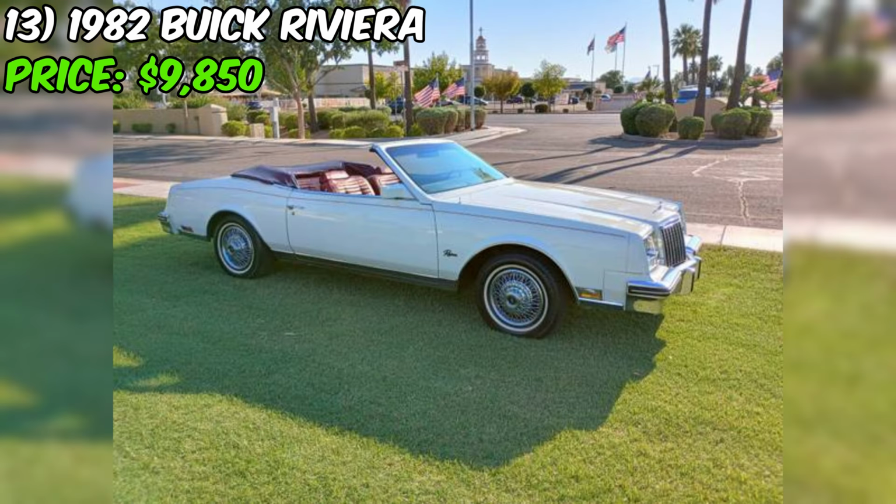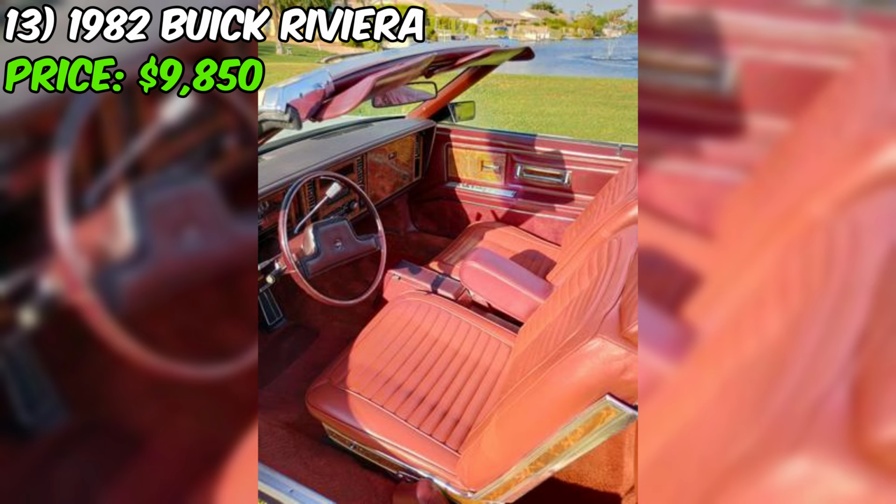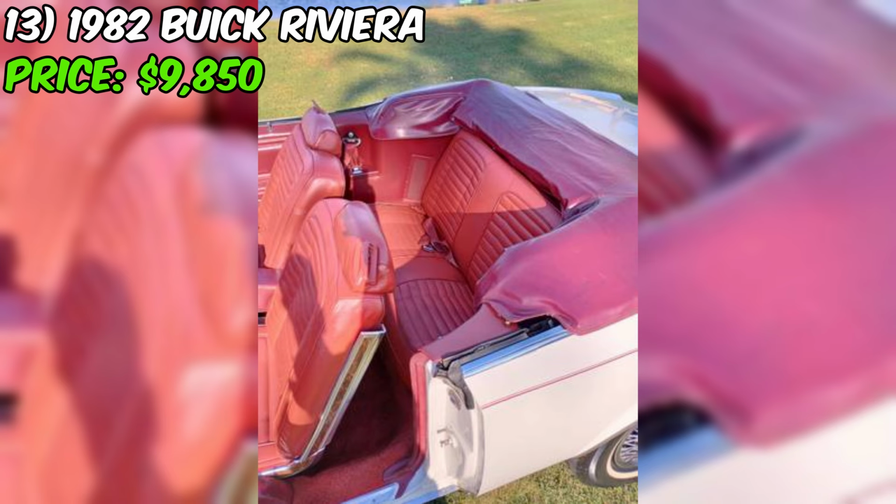Now, I know that the price tag of $9,150 might seem a bit steep for a car from the 80s. But when you consider the incredible condition of this Riviera, the low mileage, and the fact that it's a convertible, it's actually a really fair price. Plus, the seller has assured us that the title is clean, so you can feel confident in your purchase.